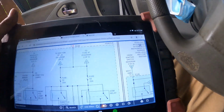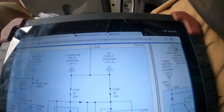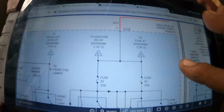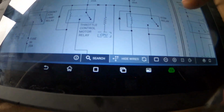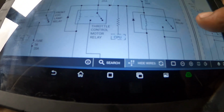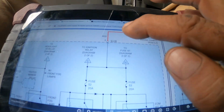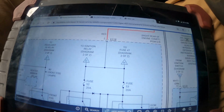More clues. All right, I am in the power distribution part of the schematic, and we're looking at fuse 52 and 53. They go to the ECM relay, or the PCM relay, whatever you want to call it. And you got the throttle control there too. We did have codes for that, and that's why I'm here. So we're going to check fuse 52. Well, we're going to check fuse 53 too, and I might have to come up here and check that red wire right there. That's what feeds it. Let's just see if we got power here first, and then we'll go further.